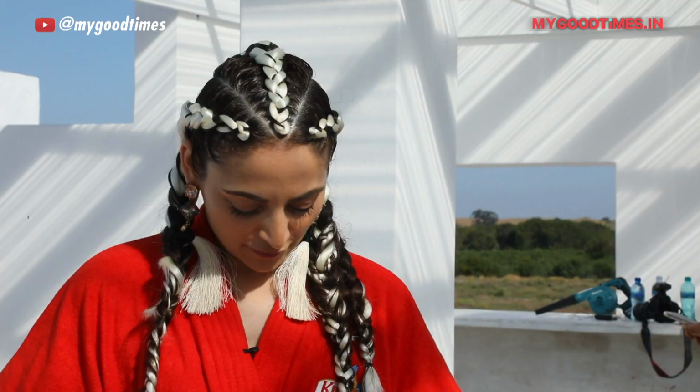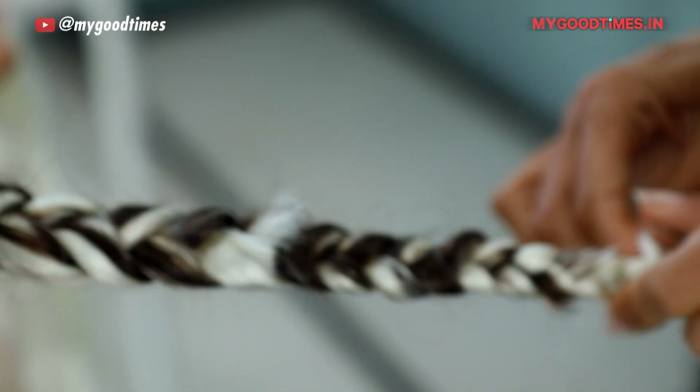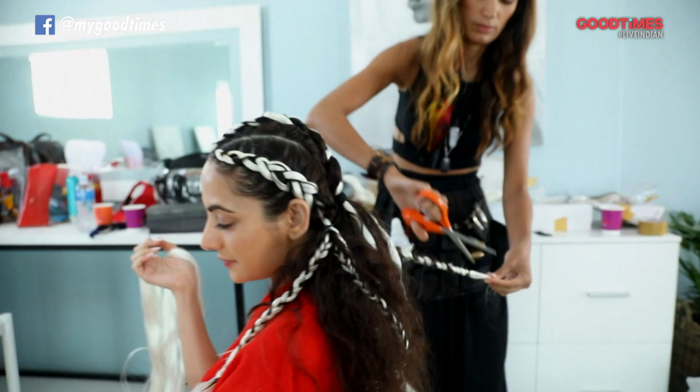Of course, it took a lot of effort because you have to braid it with this fake white hair, and it's a tough job to do. Also, very painful for me because it's done very delicately. So every strand of hair is perfect, but it pulls when you're making it. But I think she did a good job with it. I'm really happy.